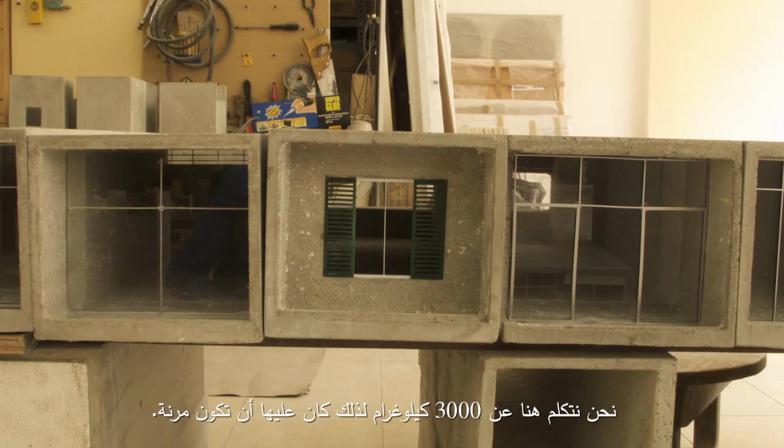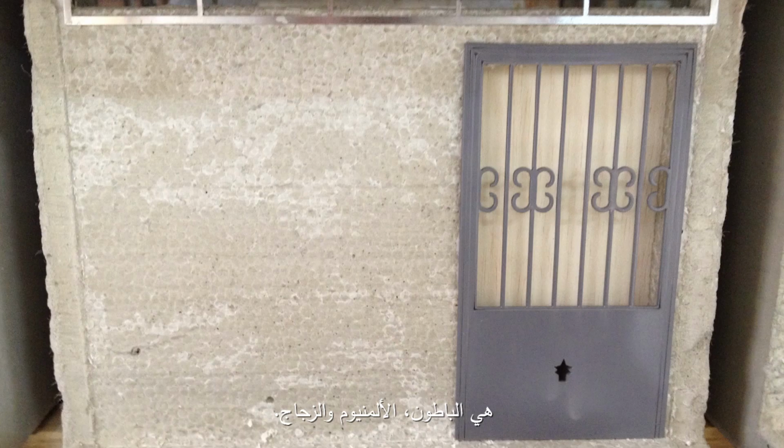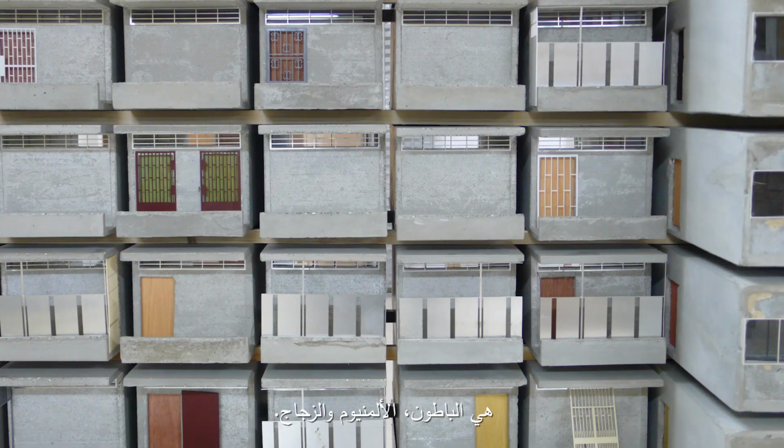We're talking about 3,000 kilos here, so it needs to be maneuverable. So the basic elements that I worked with to preserve this building as an idea were concrete, aluminum, and glass, and that's it. Concrete, aluminum, and glass.